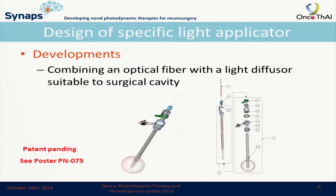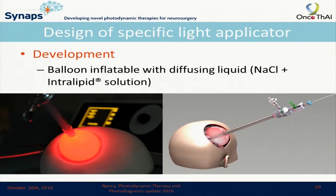To deliver this light, we have developed a specific light device. Here there is some kind of balloon. This device combines an optical fiber with a light diffuser, and it aims to be suitable to the surgical cavity. For more detail, you can visit poster 75. The characteristic of this balloon is to be suitable to the surgical cavity, so we can inflate it with diffusing liquid, to deliver light homogeneously inside the cavity with a specific laser device, with the light brought to the balloon through an optical fiber.